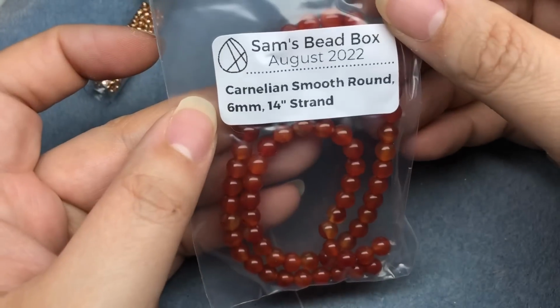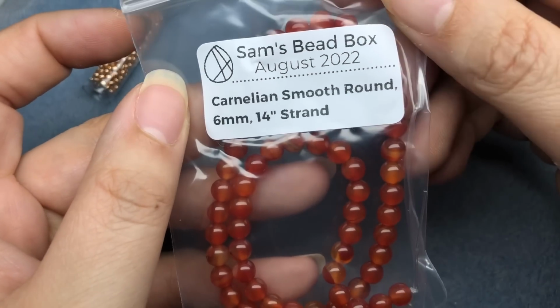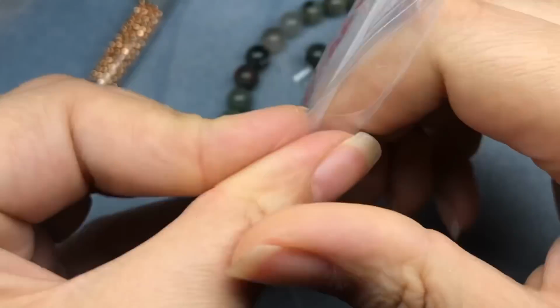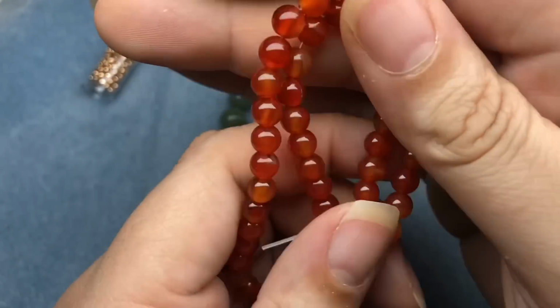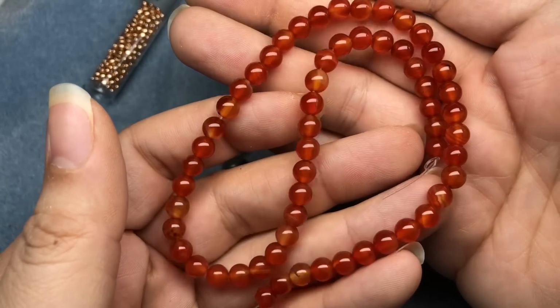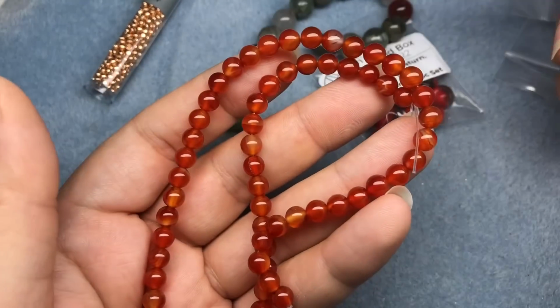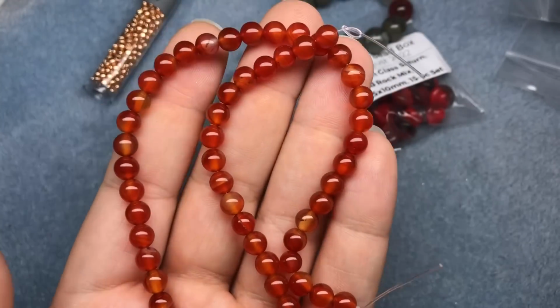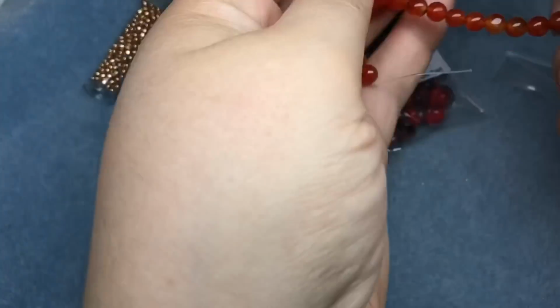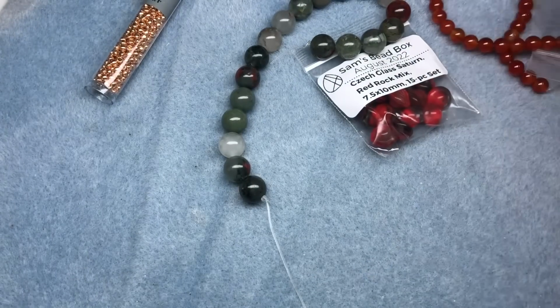Next, I have some carnelian. I do love carnelian. Smooth round, 6 millimeter, 14-inch strand. Beautiful, very nice. I have a lot of projects in the works, or at least in my brain, that are ready for some carnelian. I just have to get them out of my brain and into the world.